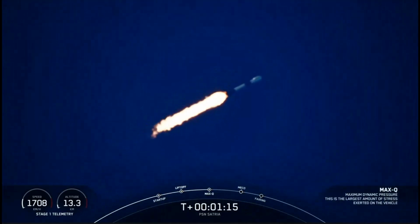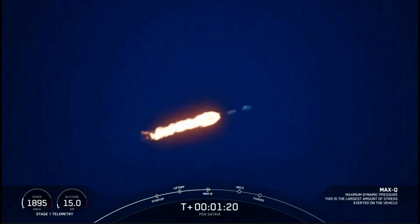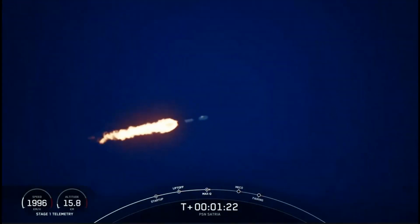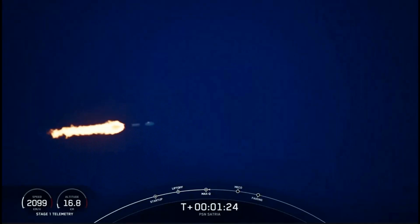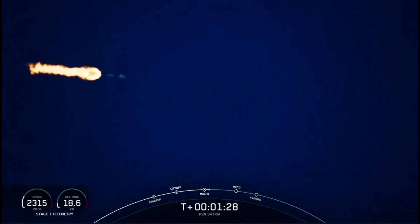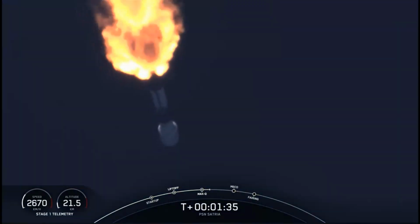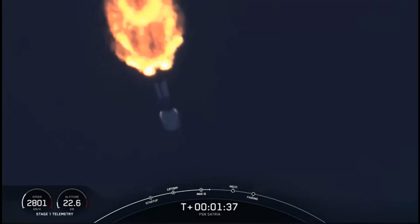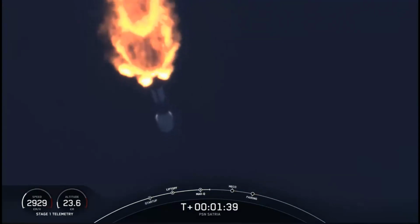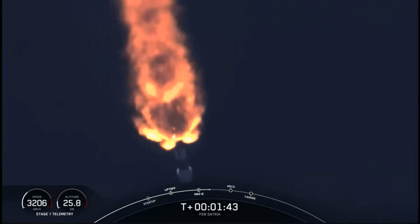Max Q. With confirmation that we've passed through max Q, we have 3 events coming up in quick succession, starting with main engine cutoff, stage separation, SES1, or second engine start 1. Main engine cutoff, or MECO for short, is where all 9 Merlin 1D engines will shut off to slow down the vehicle in preparation for the next event, stage separation, or stage sep for short. That's where the first stage booster will separate from the second stage.